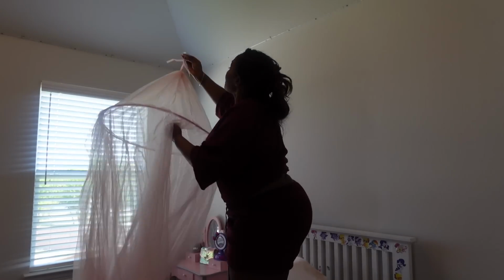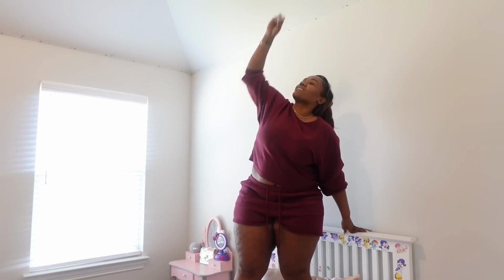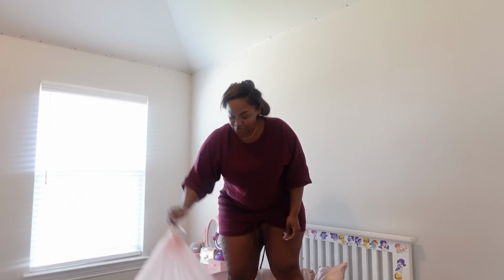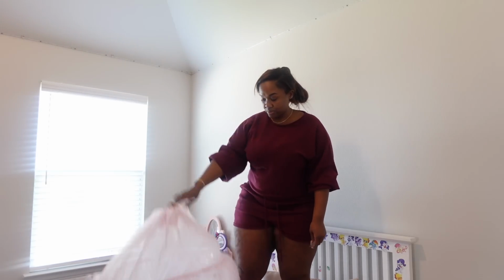I doubt I'm going to be able to reach it. Oh, Lord. Yeah, I can't. No, I'm going to have to get a ladder. So much for that, but she's going to have a canopy. It's going to be so cute.